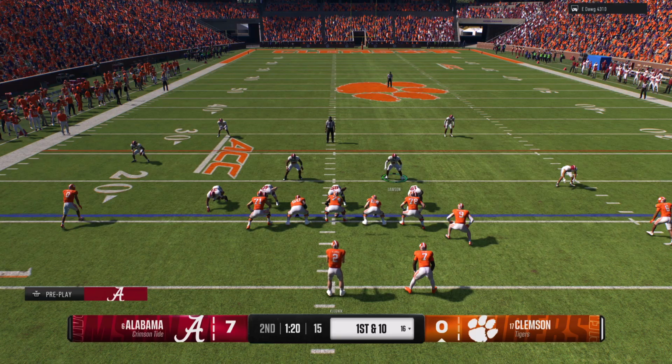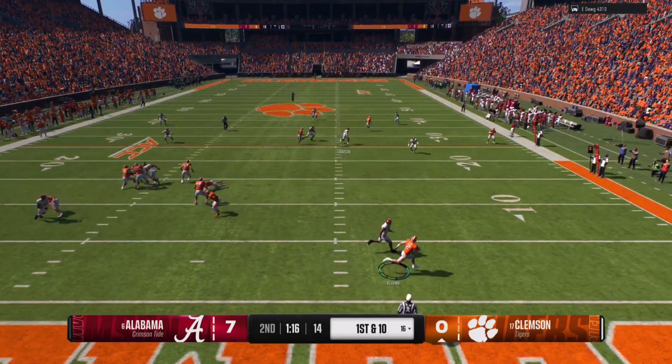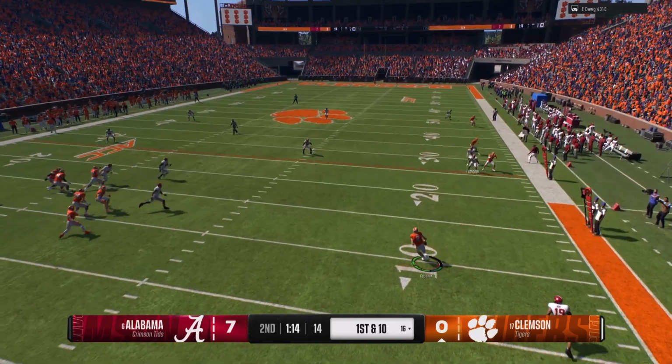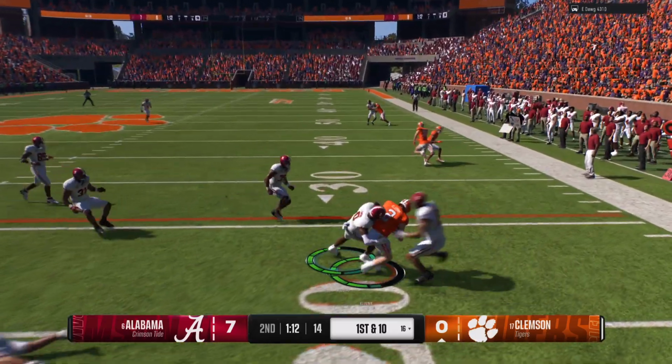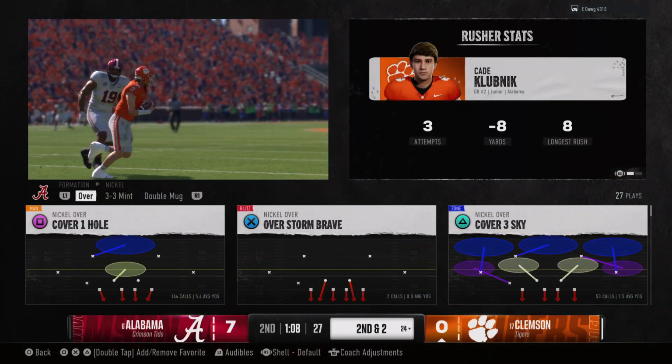How about getting a hand on him, forcing the fumble, and recovering it? Great job by the defense continuing to chase that QB. Now adjusting. Going to try to get it himself. Good little pickup there as he saw some daylight and got what he could.